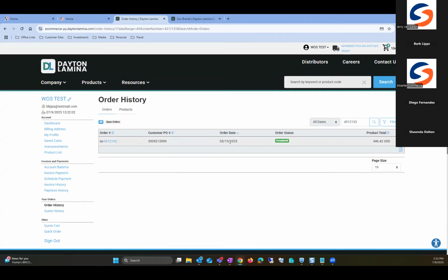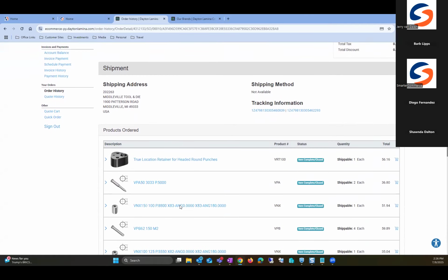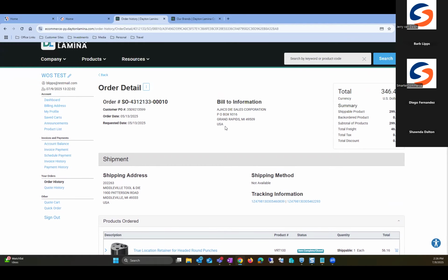a call center order that was placed back on 5/13, and maybe they're looking for some status information, and they can drill in and see that. They can see the products that were ordered. They can see they've all been shipped. They can even see the tracking numbers associated to that, and even click on those tracking numbers to get the exact status of that tracking. So all of these capabilities allow your user community, your business-to-business users, not just use the site from an ordering perspective that we're going to see in just a few moments, but also from an order history, tracking, status update, and so on perspective, allowing them to then fetch exactly what they need without having to call into your call center to gather that information.